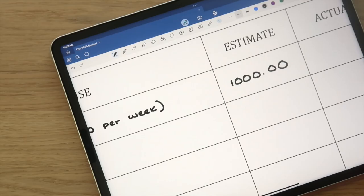I think that's gonna be very doable, and I think just having that incentive of, okay, if we do really well in our groceries, we can go out to eat. I feel like our entire family does really well with that.